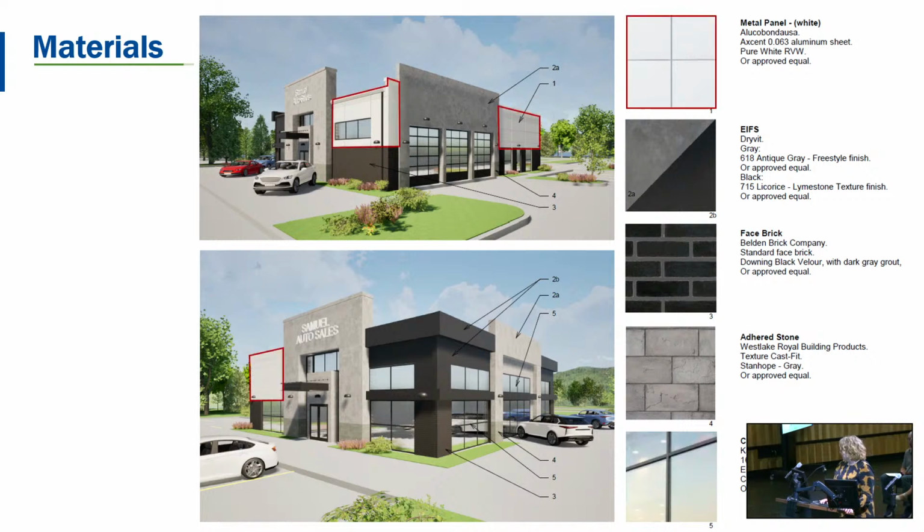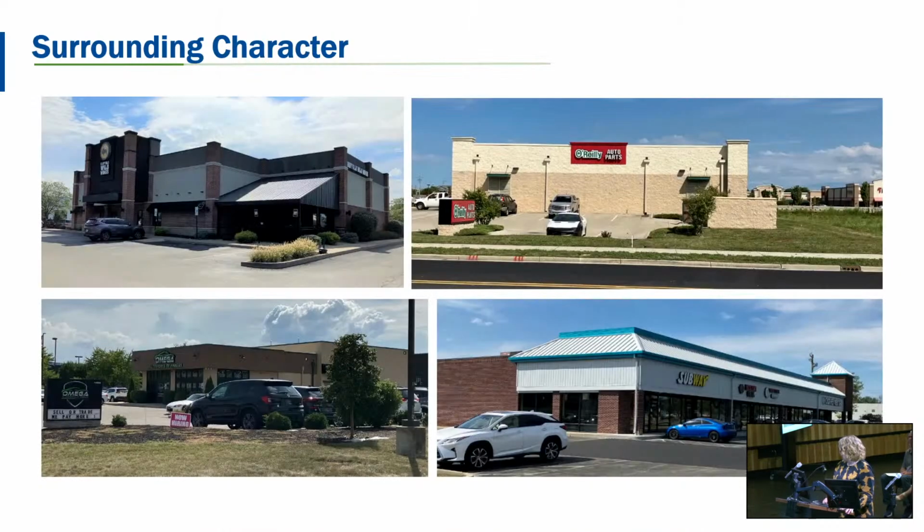The building is made of white metal paneling, light gray EIFS paneling, dark gray EIFS paneling, black brick, gray stone, and has ample windows and garage doors and entry doors as well. The proposed building will be located along State Road 37 between Buffalo Wild Wings Restaurant and O'Reilly's Auto Parts Retail Store. Across the street from this property along Trade Center Drive is an auto sales facility and a commercial strip center.